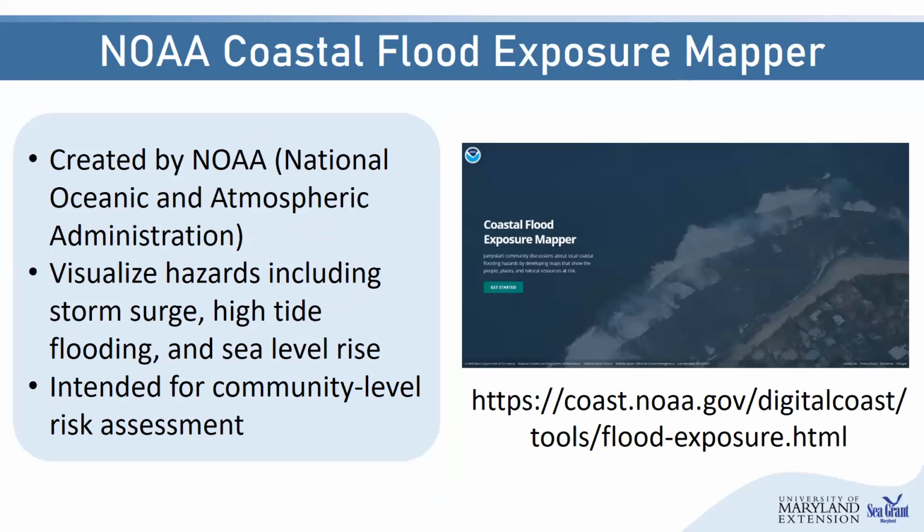So another tool I'd like to share is something called the NOAA Coastal Flood Exposure Mapper. And I'll put that in the chat as well. This is something created by NOAA as a way to visualize several different hazards. It shows some flooding impacts from storm surge, high tide flooding, sea level rise, even tsunamis.